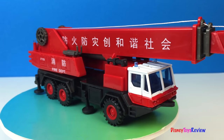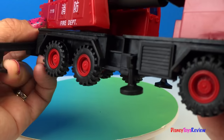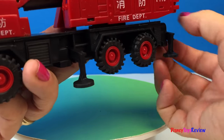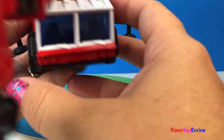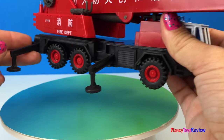Our last rescue machine is a crane. It has extendable stabilizers. Two on this side and two on this side. That will help it do some mighty hard jobs.